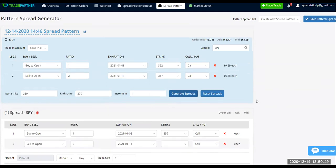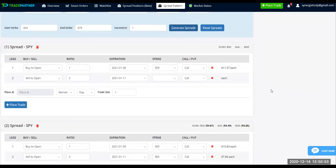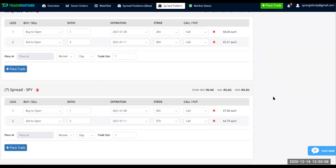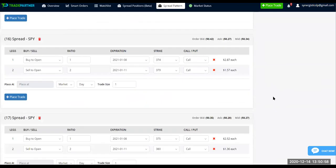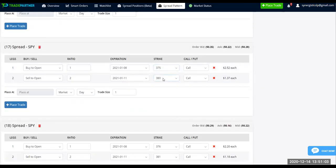So now we're doing 1/8, 1/11s, and we'll wait for it to update. There we go. How far away can you go for a 30-cent credit on that? 375, 380. So that puts the profit zone at 380, the peak of the profit zone, and the break even at about 385, maybe even as high as 386 on that. And again, we're trading at 366, right? So these are very, very high probability trades.